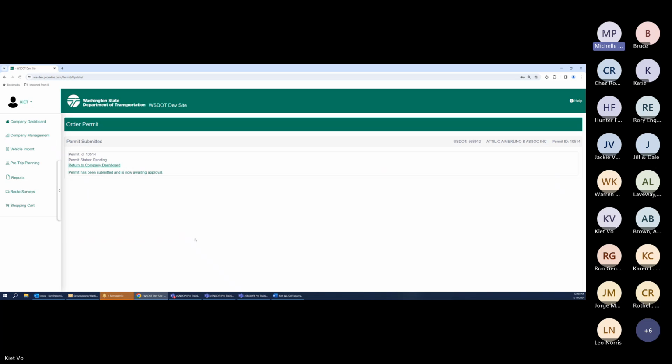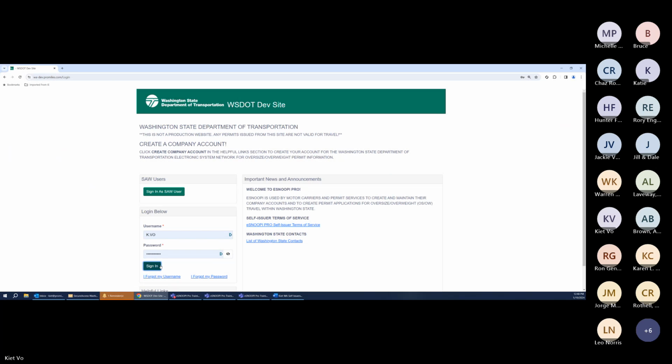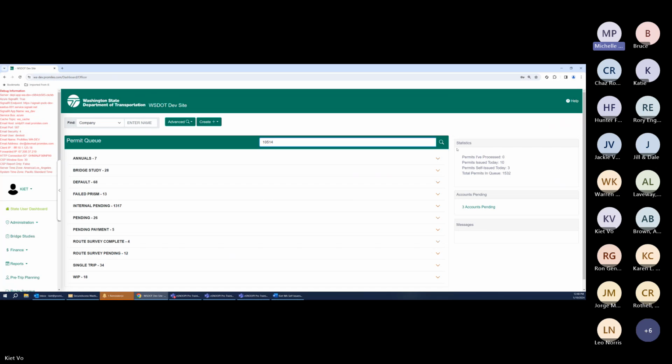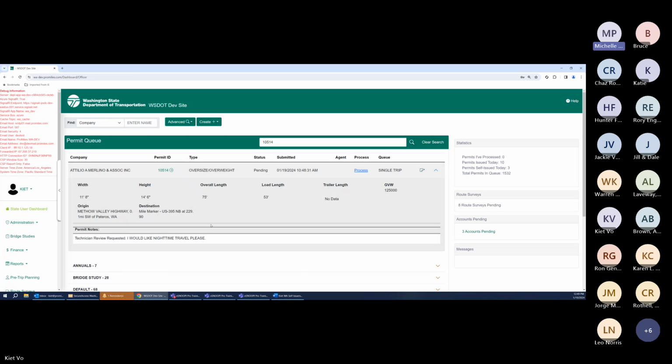And actually, could we also go log in as the permit office now, Kit, if you don't mind, for that permit? Sure. And so when the permit office gets something in their queue, they'll see your permit come up. It has a little icon on it to indicate that it has a note attached from you. And so if they expand that, they can see the note at the bottom that you would like nighttime travel. And so they can process that permit and add any of those conditions that they need to add to it for you to be able to indicate that you're allowed nighttime travel.